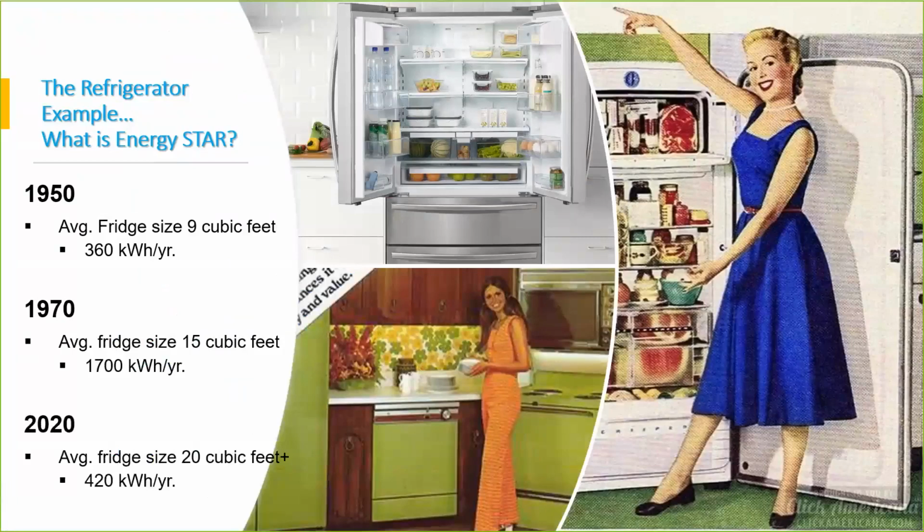So in a nutshell, Energy Star is a program that creates an energy specification for how to build a product that is deemed to be energy efficient. So it doesn't matter if that product is a refrigerator, a computer, a light bulb, a dishwasher, or a house. They create that specification for how to build that product successfully. And what we need to know about Energy Star is that you don't necessarily have to use Energy Star products to build an Energy Star house. The specification points that out.